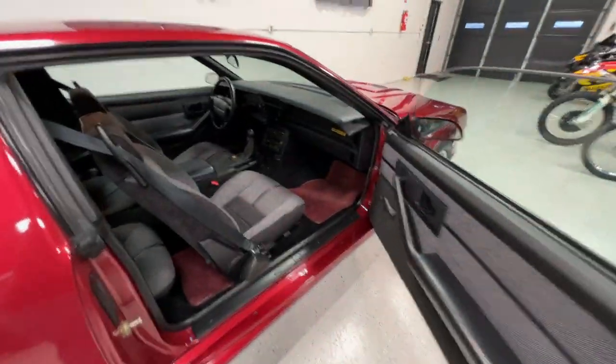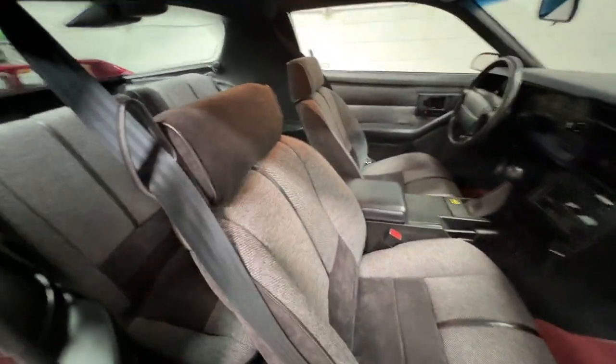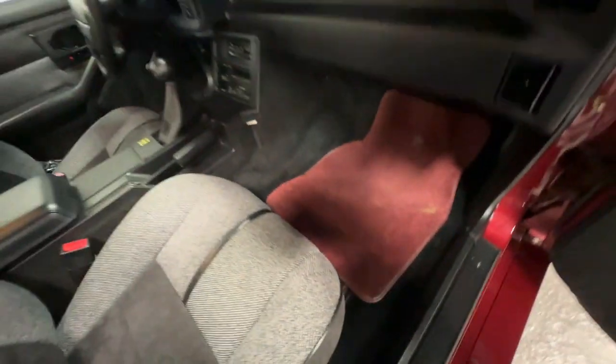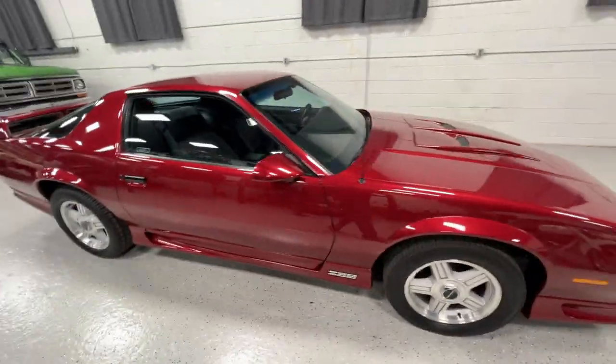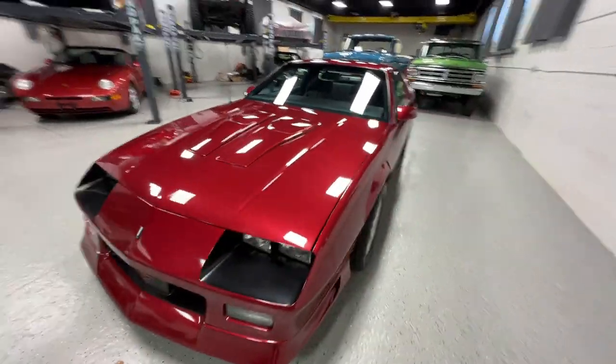No real wear to speak of or blemishes on the interior. The only thing was this little discoloration in the floor mat, but other than that, nothing. And the carpet's in perfect condition, as you would expect with a car with 2,300 miles, 90% of its existence under the fastidious care of an original owner. I just noticed a little paint chip I did not catch yet, a tiny little one on the hood there.